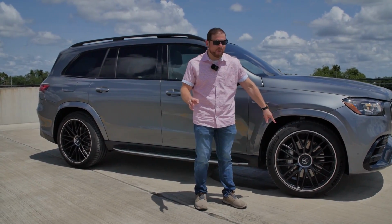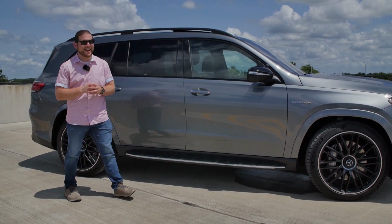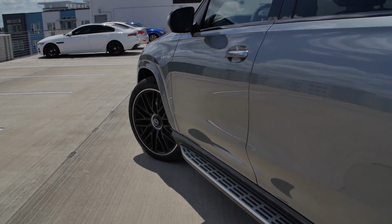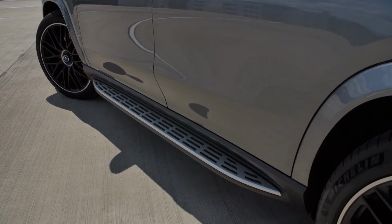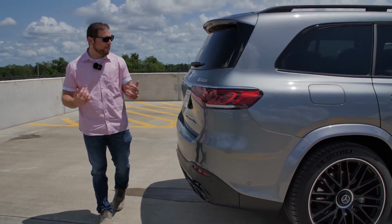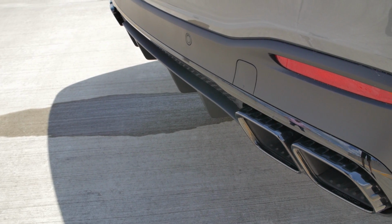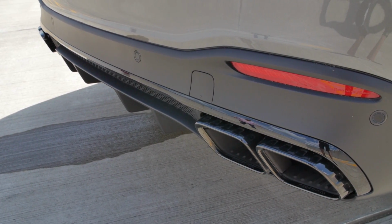These are really cool. They look like center locks, but if you go ahead and check that out, they're actually not. It's just a cover. Coming around the back, we have the similar running board situation that we had on our GLE that we tested about a year ago. This is a big boy overall. You can tell that the fenders are a little bit wider here on this AMG model. And if we come around back, you can see our GLS63 badging.